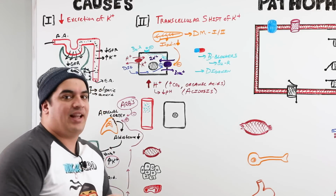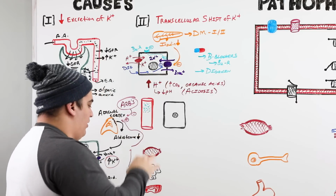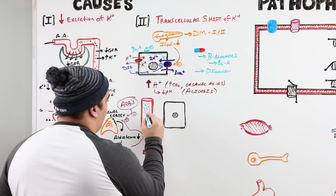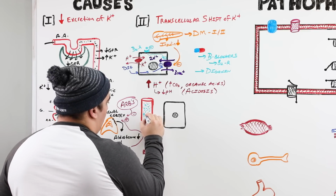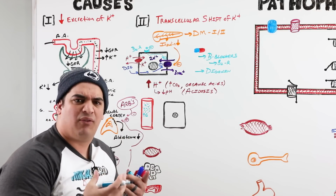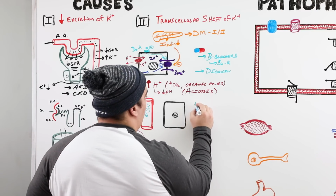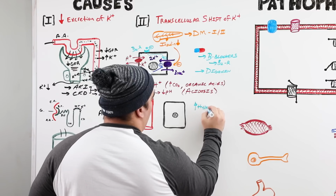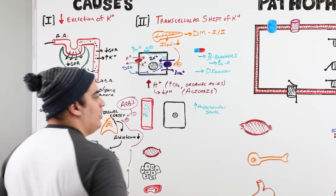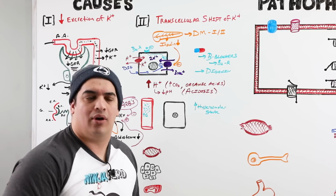What else is another way that we can shift potassium? Not only does diabetes directly affect it through the insulin process, but whenever there are high amounts of glucose in the blood, whenever the blood is really rich in solutes and has very little fluid, what do we call that? It's called hyperosmolar, right? So in a hyperosmolar state, what's a disease which causes a hyperosmolar state related to glucose?